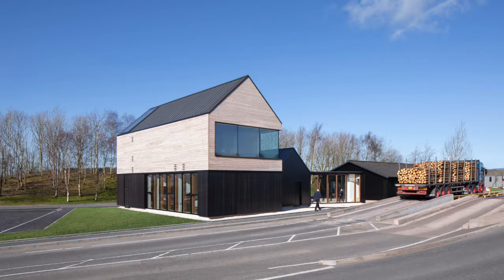This project was for the UK's largest sawmill in Lockerbie, and they wanted to make what they called a visitor centre, which is really for people who would come and find out more about what their business does. A lot of the people who come to see the building are people who buy the products from the supplier. And so the client had this need for the building to be interesting, but not too interesting.